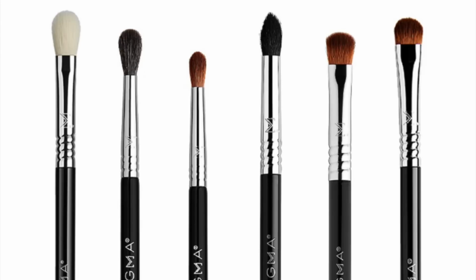And if you watch my videos, my tutorials, things like that, you know I'm constantly using my Sigma brushes. I even have my own Heather Austin Sigma favorite set full of eye brushes that I absolutely love, that I'm constantly using. So it was like a no-brainer for me in terms of buying the brushes. I'm like, I'll use them. I know I will use them and love them.